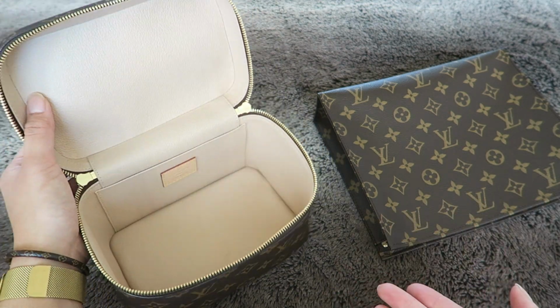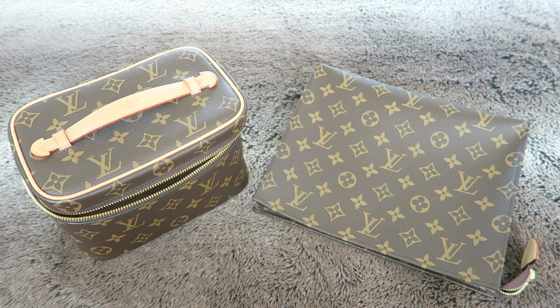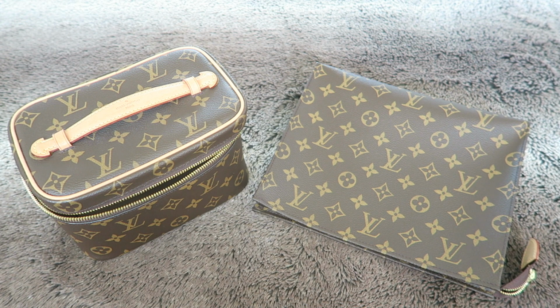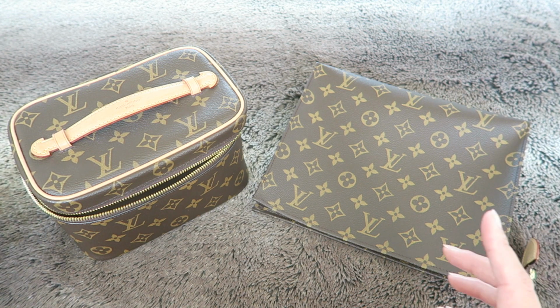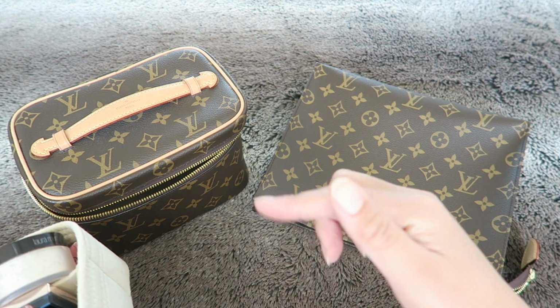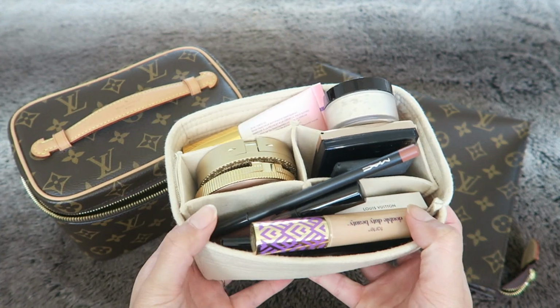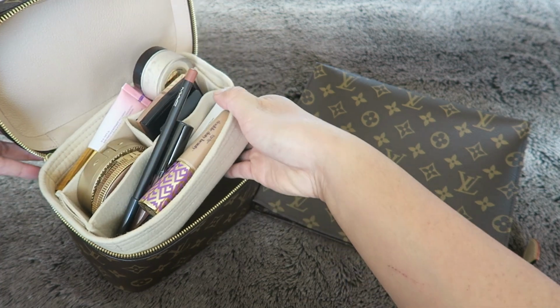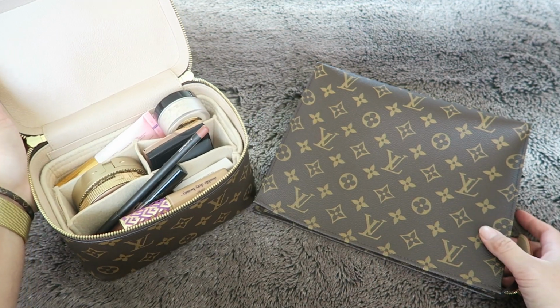So lastly, let's go ahead and see a comparison of what fits inside as far as makeup goes. And I already do have a "What fits inside my Louis Vuitton Nice Mini" video and what makeup I do keep inside. So I'll go ahead and link that for you right over here or also in the comments below. But this is generally what I pack my Nice Mini with inside of a Samorga bag organizer.